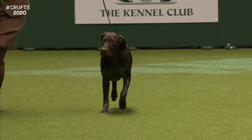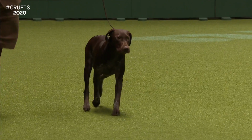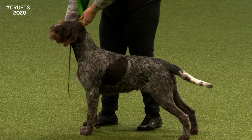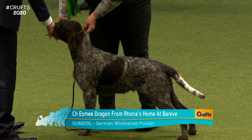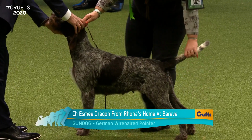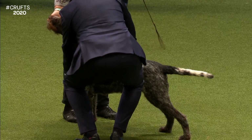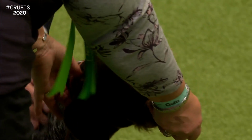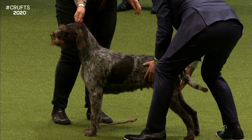The third of the German pointing varieties is the German Wirehaired Pointer. Once again, Dr. Ron James, who judged an entry. And here's the sturdier cousin. It's the German Wirehaired Pointer, a close relation, but it's a little heavier than the German Shorthaired Pointer we've seen. And of course, the big difference is in its wire coat. It's thought that it was bred from German wire-haired pointing breeds, such as the French Griffon.